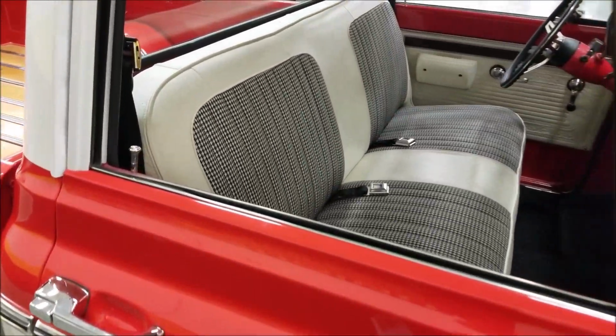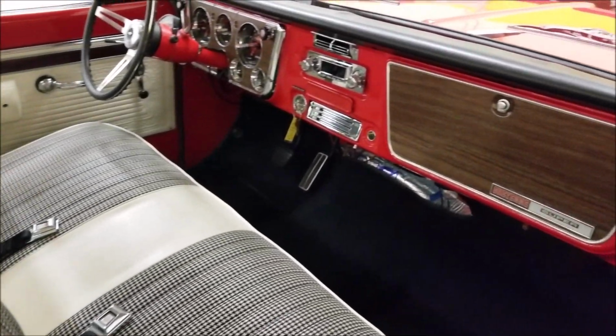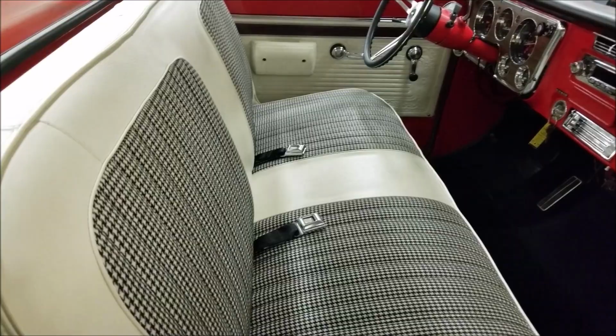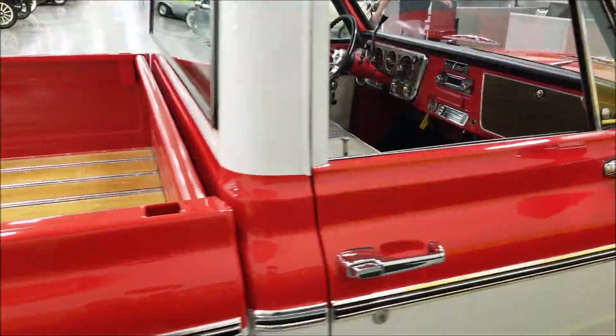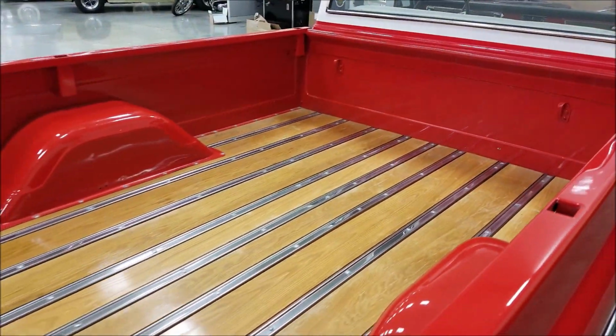In the pictures, you'll also see the VIN tag that's in the door. You'll see the sticker that's in the glove box and everything. So that is all there. You can see the houndstooth cloth and vinyl interior. Great classic look on this classic truck. But remember, you've got those modern amenities up underneath the hood.